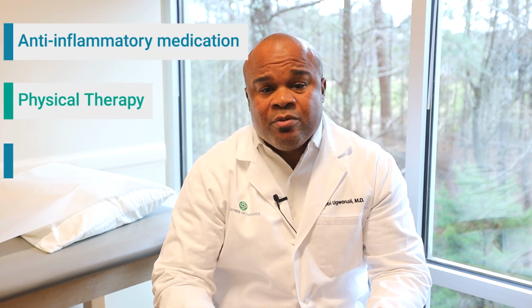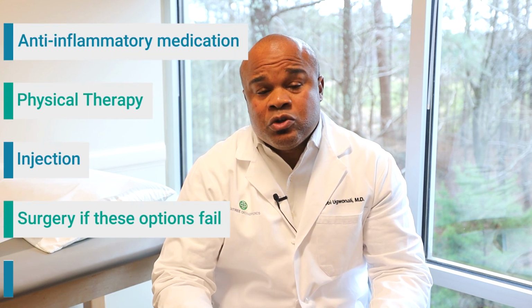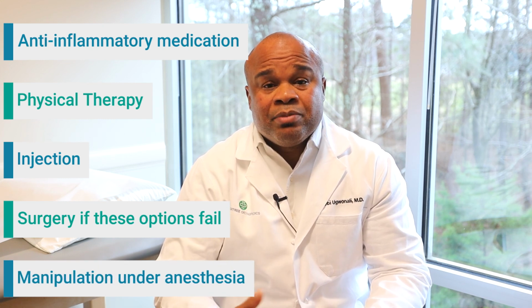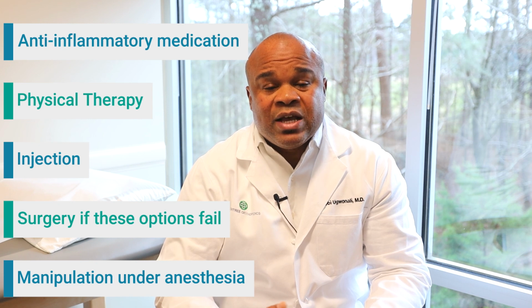The treatment is usually anti-inflammatory medications, therapy, injection, and surgery if all else fails. And we sometimes do what's called manipulation under anesthesia if we're not able to unfreeze the shoulder with anti-inflammatories and therapy alone. It is important to look for signs of shoulder impingement and frozen shoulder.